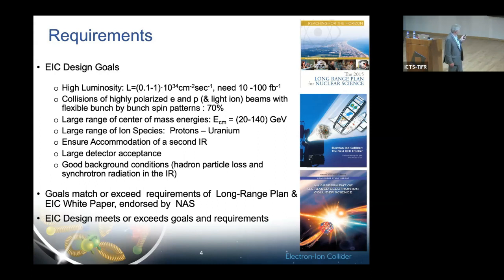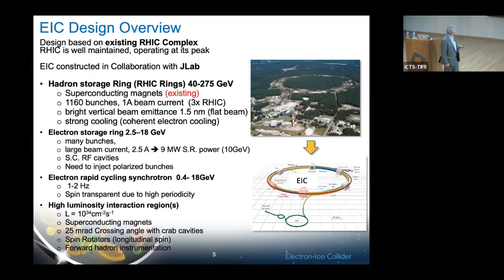So these goals match or exceed the requirements of this long-range plan, which was also endorsed by the National Academy of Sciences. And we claim that our design meets these requirements, and so far everything which we have investigated seems to say that that's true.